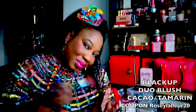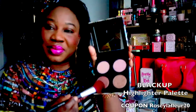I've set it. And here I'm going to add a bit of blush. The blush is from Blacker. A little bit of highlighter, still from the same Black Cap, and I've got a coupon code for you, so I'm going to use this lovely color mixed with this and just go over.